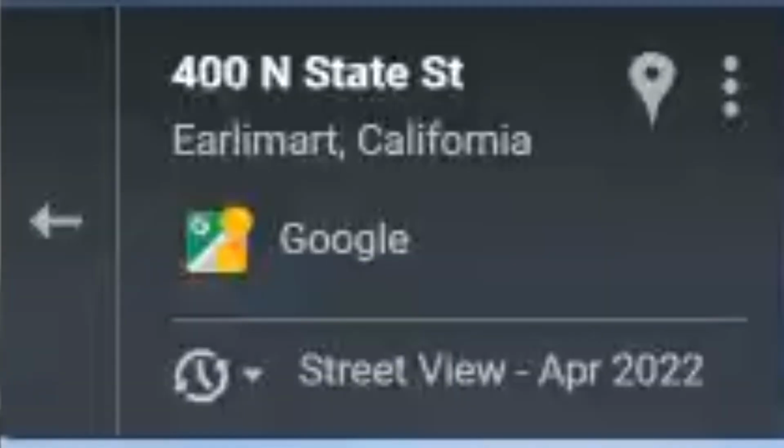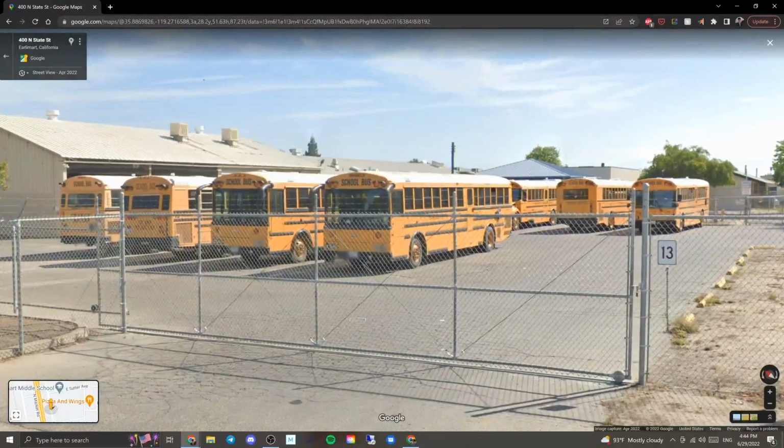We're going to do a real quick lots of lots. Only one lot to show you, but it has an extremely rare bus in it, and I had to show this off. So let's take a look. We are in Early Mart, California, April 2022. As you can see, this is a pretty typical California lot.